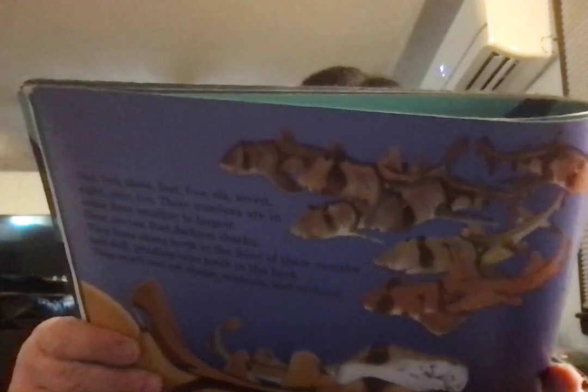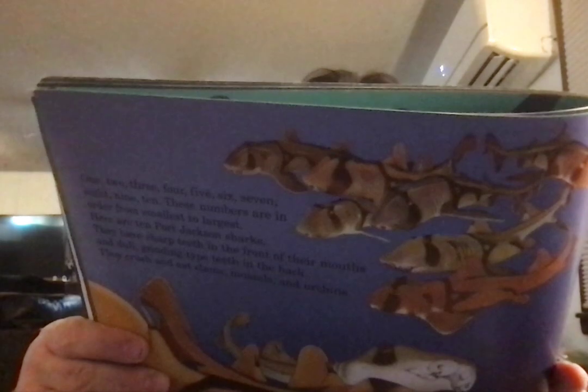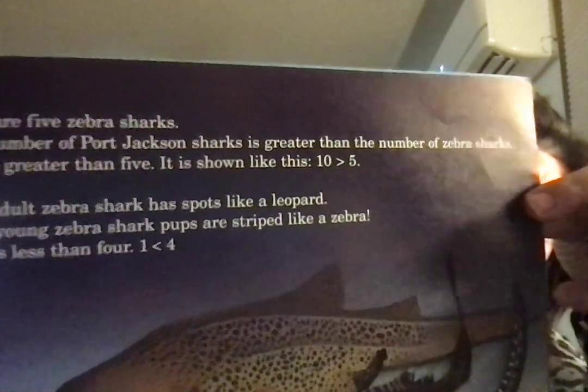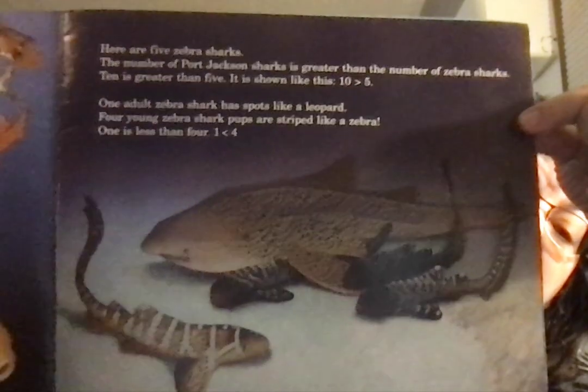There are 5 zebra sharks. The number of Port Jackson sharks is greater than the number of zebra sharks. 10 is greater than 5. Ten Port Jackson sharks, 5 zebra sharks.